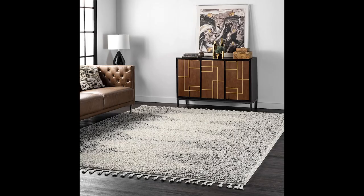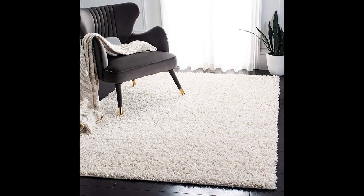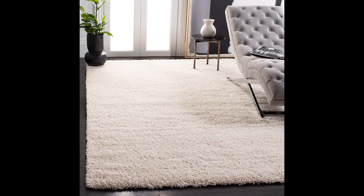It's a play that I'm gonna use forever. I just love it. I think it's timeless. I don't think it will ever go out of style. And that's what I'm looking for in a rug, is something that's really going to elevate my space, but also something that I'm gonna want for many, many years.